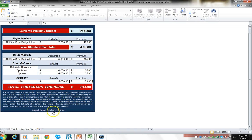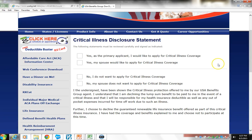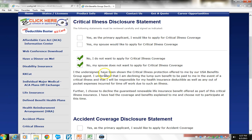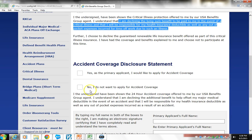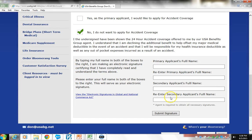It's called the critical illness disclosure form. Simply click on that and then just say, well, hey, Bob, I understand that you're not interested in this coverage. I just need you to sign off here, basically saying that I showed you the critical illness, that you are declining the lump sum benefit. Right here, you're declining the lump sum benefit to be paid in the event of a critical illness, and that you're going to be responsible for all your out-of-pocket expenses, all on your own. And then same thing here for the accident coverage.